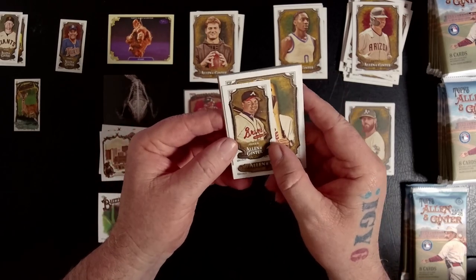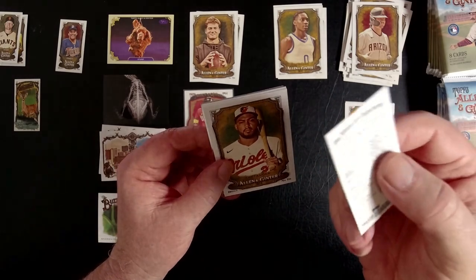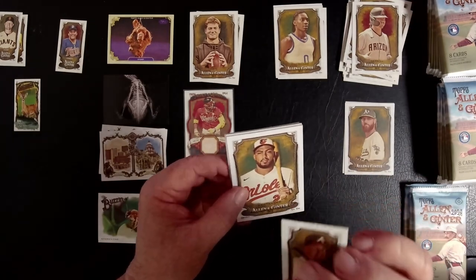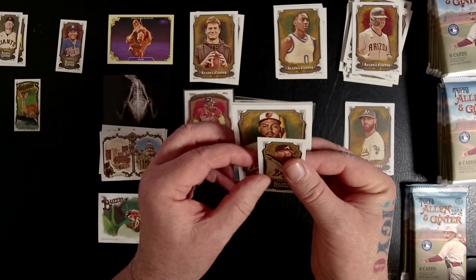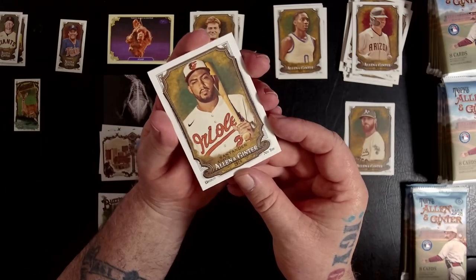And we have Jones from the Braves. Okay, it's pretty damaged actually. On the back, crease along the back there. She's been hit. She's been struck. She's what I would call US.